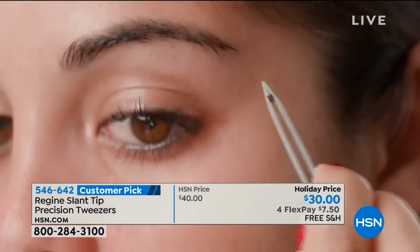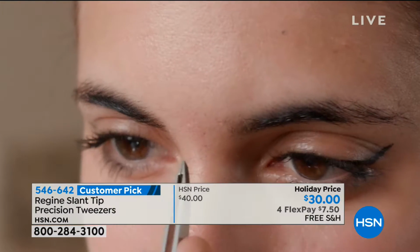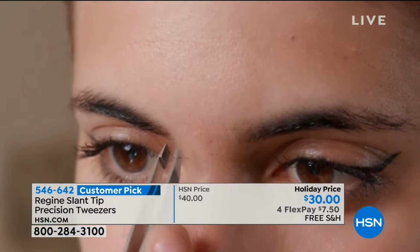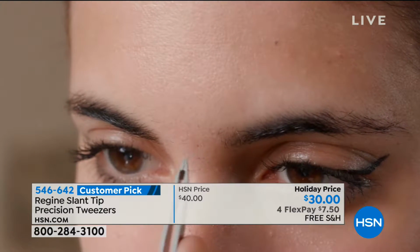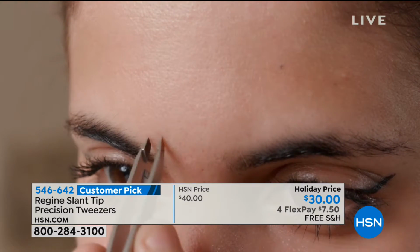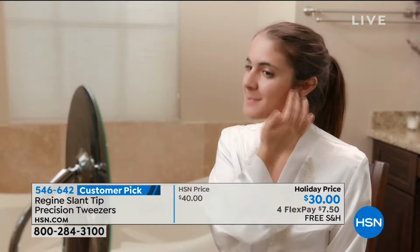Look at what's happening here right now. These are from Regine. These are slant tip precision tweezers. These are actually Swiss made by hand. It is a 40-step process. Every single inch of this screams effectiveness, luxury, would you ever think, in a tweezer?